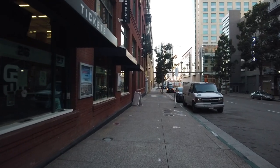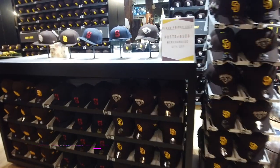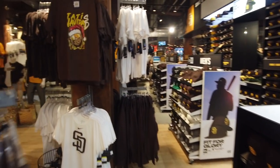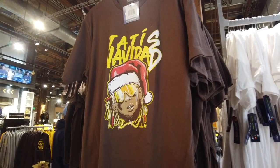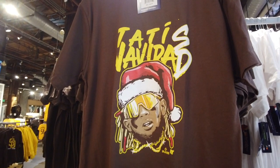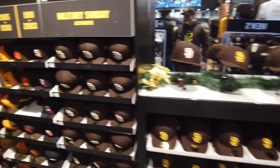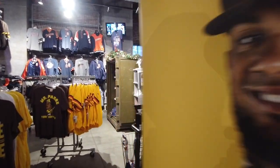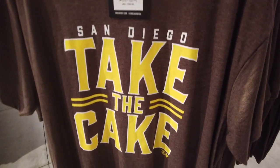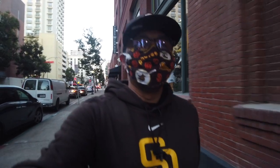And let's check out the Padres Christmas Market. Hi, Jaycationers. We're here at the Padres store. Like that shirt, Tatis Navidad. So those of y'all that don't know me, this is like Padre hat heaven for me. Just more pricey. There's the new face of the franchise. Take the cake. Hopefully in 2021, guys. Always got to pop into the Padres team store and check it out.